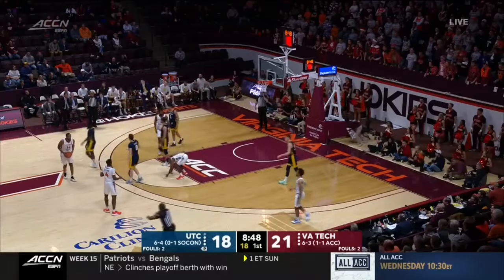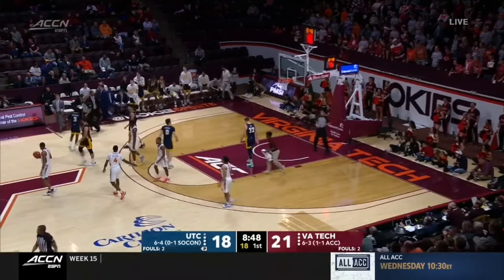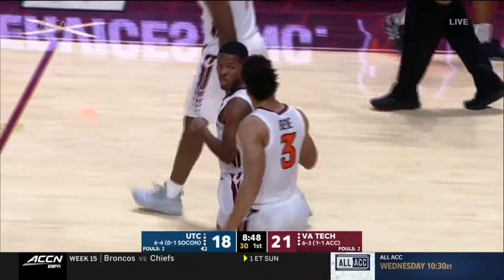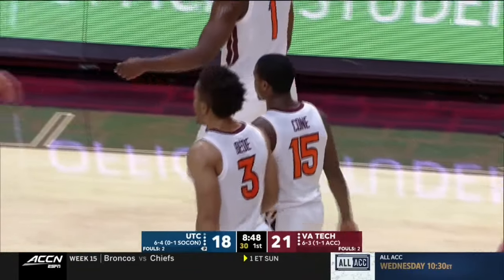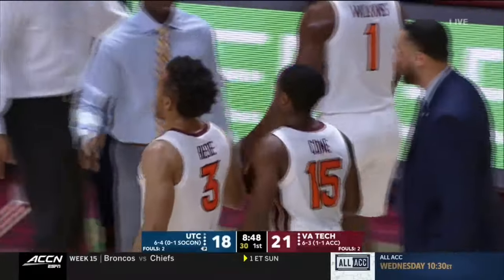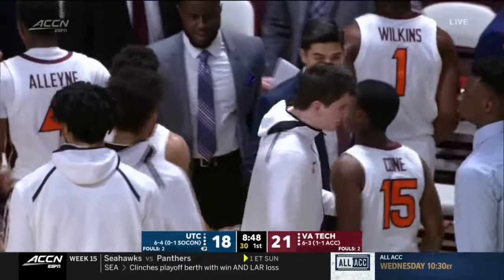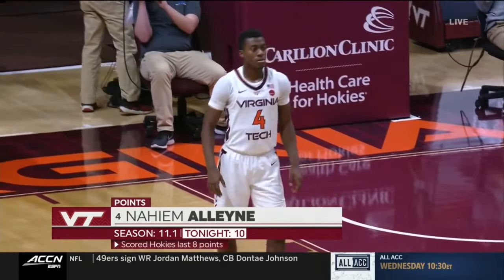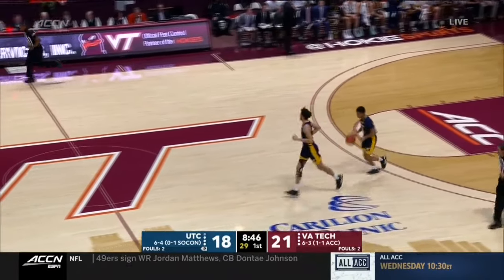Yeah, that's a travel. Just lost his footing. These two teams going back and forth. Hokies have the lead by three midway through the first. Points for the Hokies. He hasn't missed tonight. He's 4 for 4 from the floor. He's got a couple of triples.